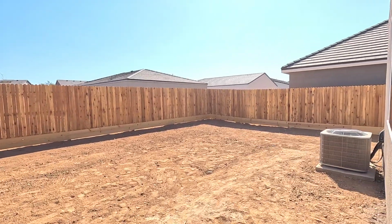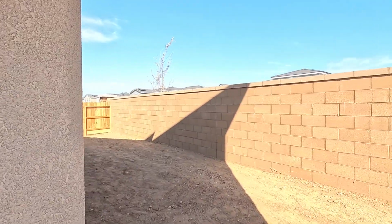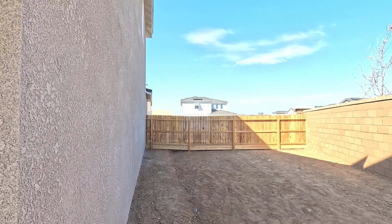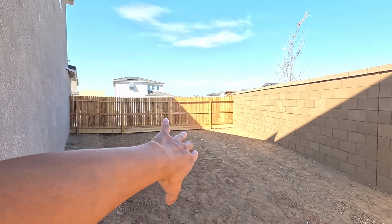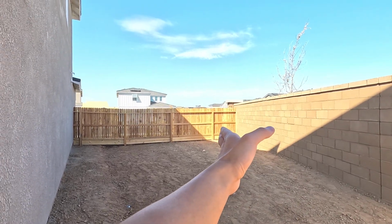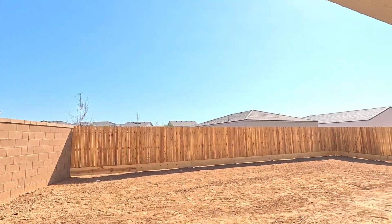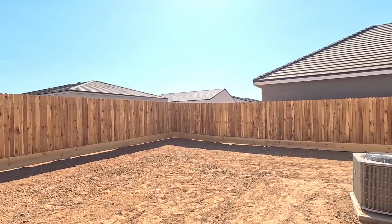Here's the backyard, super spacious. And then we have a beautiful, quiet side yard, guys. Pool size on the side also, which is pretty awesome. I would definitely do a nice, good sized pool right here. It's about 3 feet away from the fence, and 3 feet away from the house. So definitely a nice sized pool right there for sure. You can do a pool size backyard too, but not sure if you want to do that.